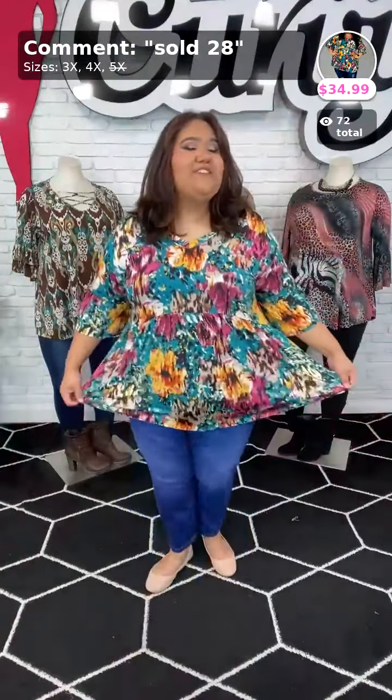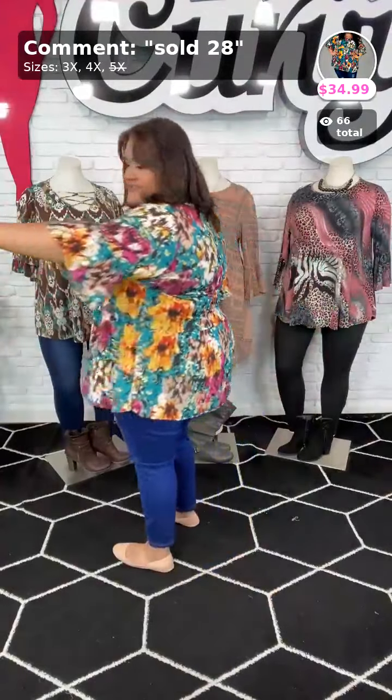So this is called Getting Along, sold in the number 28, y'all. Actually, I think this may be my favorite top. I love the turquoise, the pink. I love these colors. This print right here, I am living for this. It is giving baddie vibes. It's giving everything. I love it. Sold in the number 28, $34.99. It has the ruffle sleeve, poly spandex material, the baby doll that cuts under the bust and cuts all the way back here. Beautiful, so flattering. Sold in the number 28. 3 and 4X left, y'all. 1 4X left.